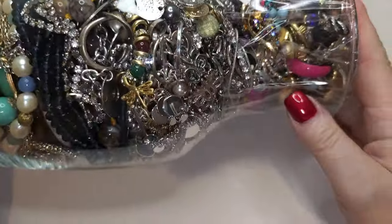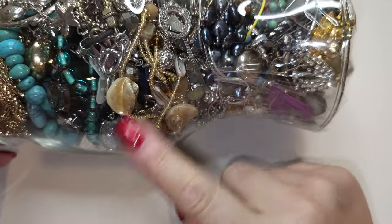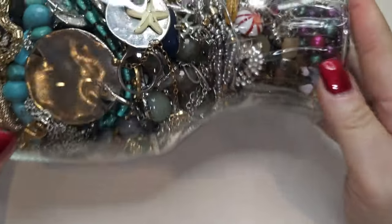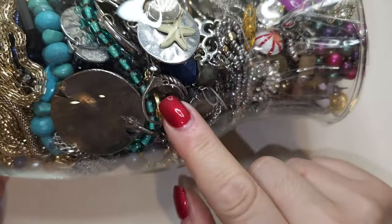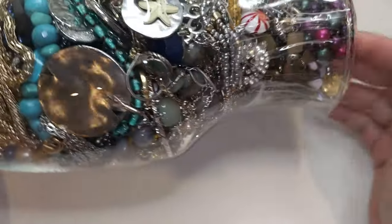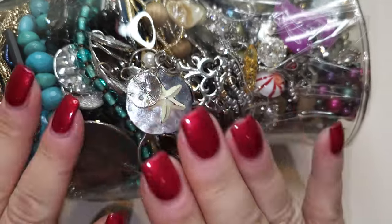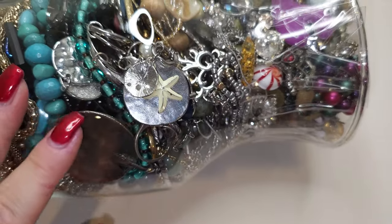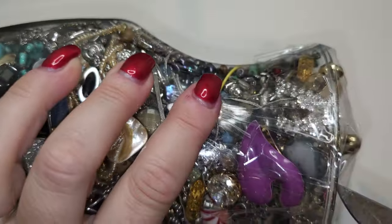There are a lot of cool stuff I see here. What did I see here? I wanted to look closer. This one's interesting. I think there is a ring somewhere I saw. Oh yeah, right here. This ring right here was interesting. Let's take a look, but I have to stop buying jars and bags, because otherwise we will never catch up with what I have. All right, let's open it up.